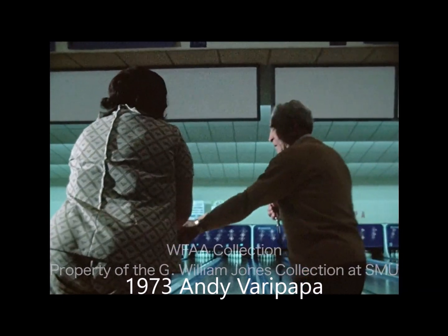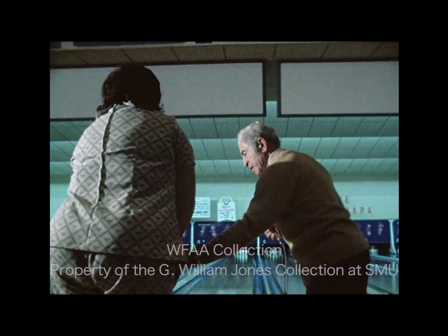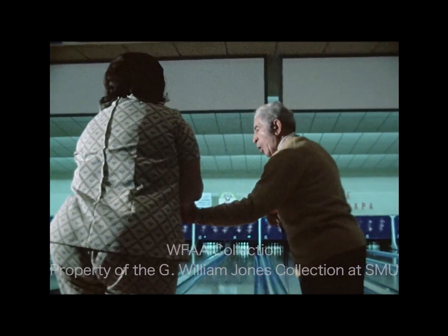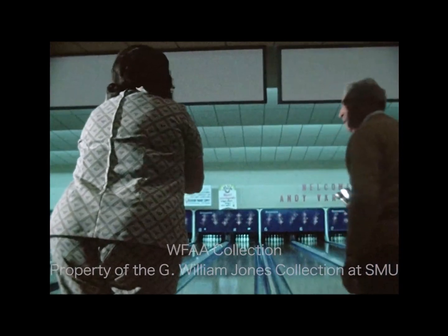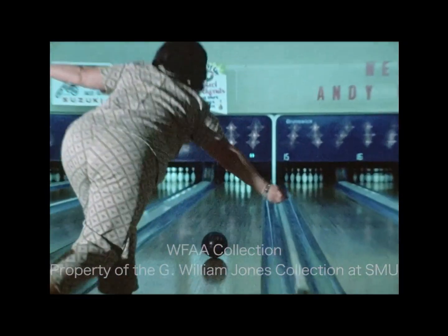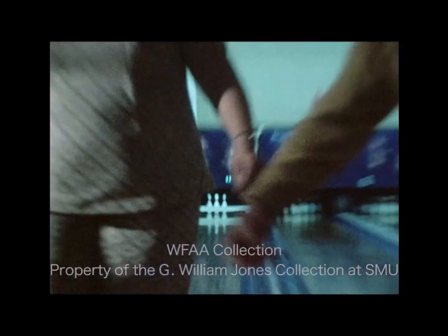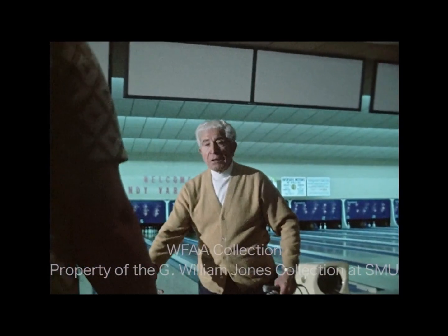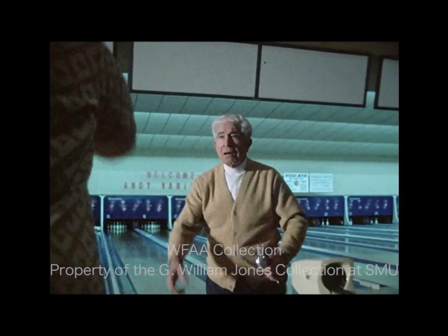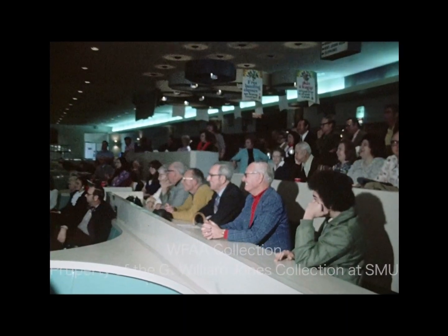Get the thumb here, make the ball roll. Get over here with the ball. Put your hand underneath. Now, hold it like that and roll the ball. Make sure it rolls. Go ahead. Now, you see what you're doing? You gotta roll here. Up, you know. Punch yourself.